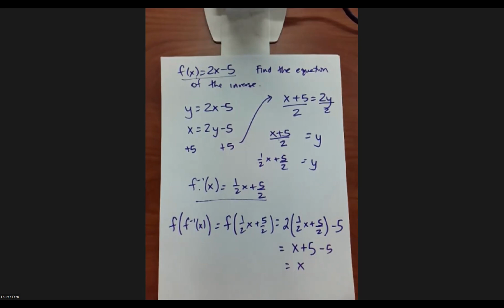Isn't that fun? Do you want me to go the other way? Or do you see it? What do you want from me? Will this composition here be on the test? Well, you need to know how to do compositions. I won't ask you to verify it, but I do ask you to do composition of functions on the test.